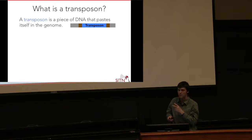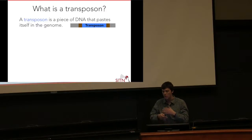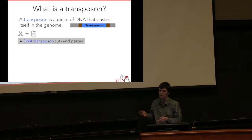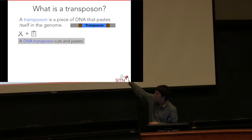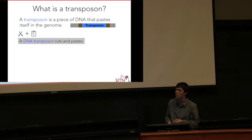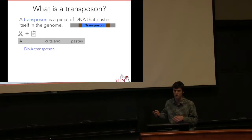So there are two main types of transposons, and we can think of what they do and what they are based on familiar operations that you might be used to doing in Microsoft Word. A DNA transposon cuts and pastes. If we think of this gray block and these letters as a section of the genome, a DNA transposon is going to cut itself out of the genome and paste itself somewhere else in the genome.